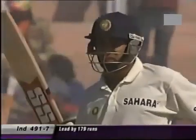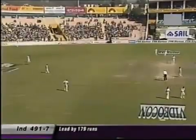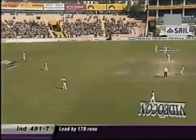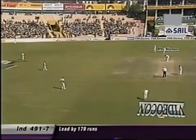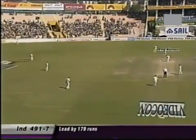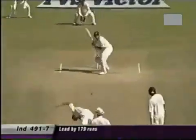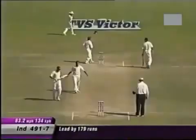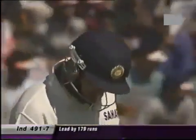Look to pick up a single to retain strike, VVS Laxman. Well, Balaji got 14 off the last over of Kaneria. The pull shot. We'll get a single down to fine leg. It's 492 for 7.